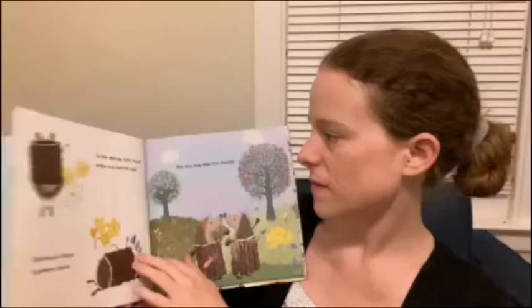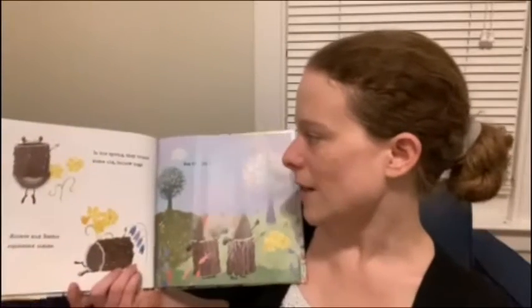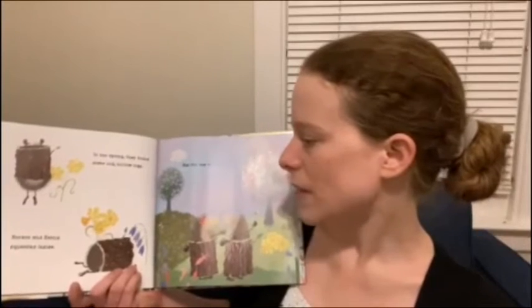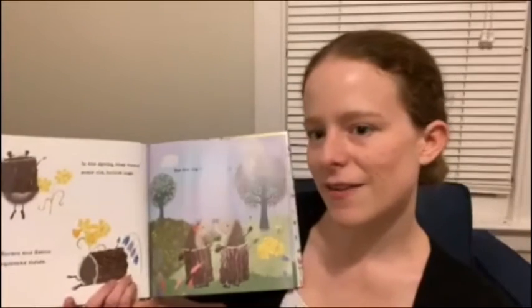In the spring, they found some old hollow logs. Horace and Hattie squeezed inside.